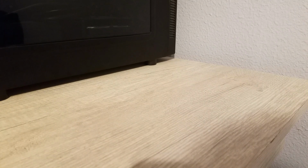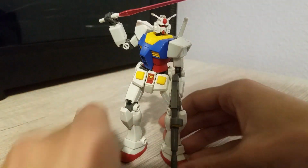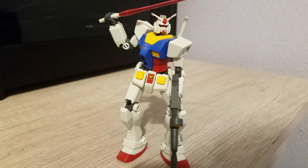I decided to discuss the topic of buildable action figures. In 1979, Bandai introduced their Mobile Suit Gundam model kits. These model kits brought about the idea of buildable action figures, as well as started a hobby of Gunpla builders around the world.